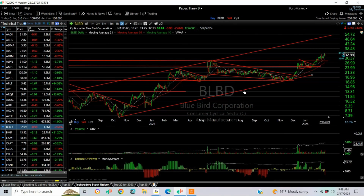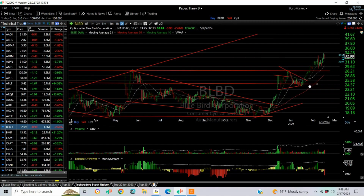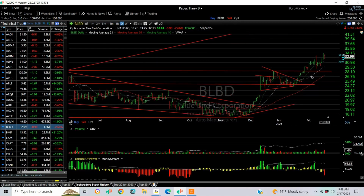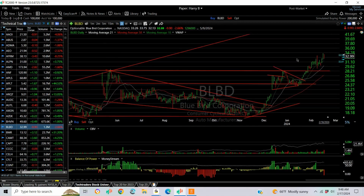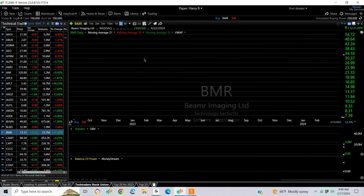BLBD, like that inverse head and shoulder, retest, pop, flag, and go. But it made a 1, 2, 3, 4, 5 wave there, and then that. So to me, it's a large 1, 2. This is 1, 2, and 3 of 5. I suspect if it pulls back, the target's now going to be 38, 39, and then high 40s.